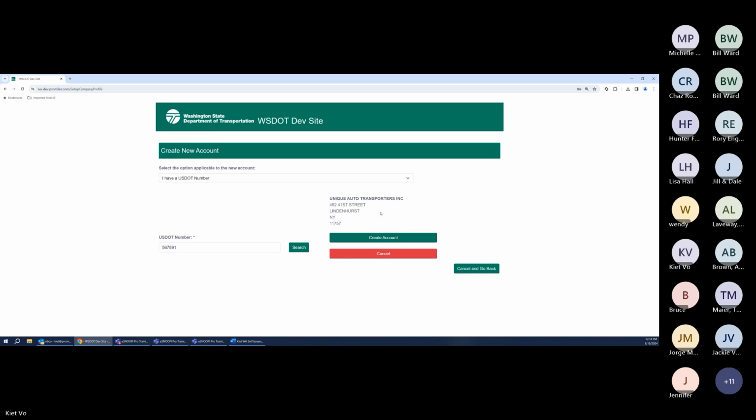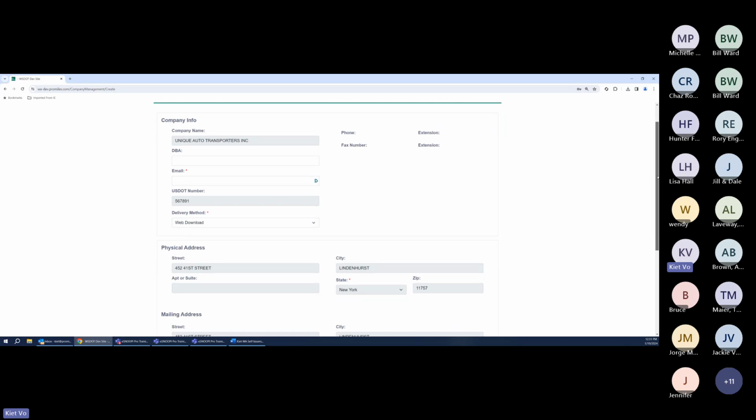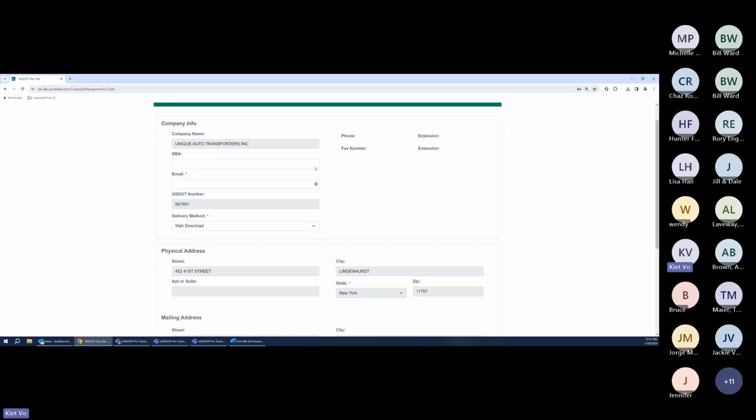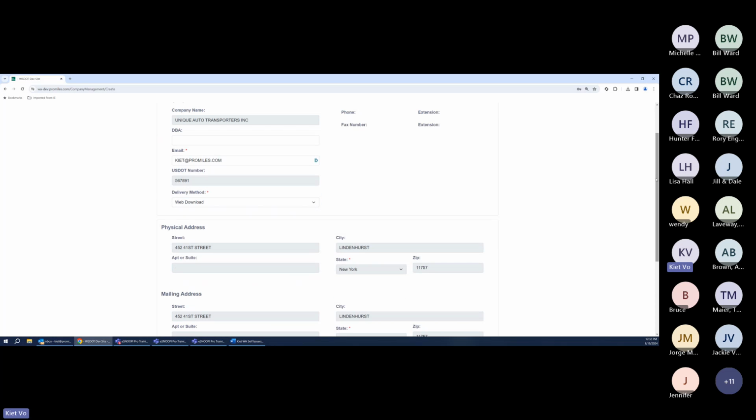All right. So if you have a good USDOT, like I said, you just type that in, hit search, it'll find the account, create account, and it starts to set up your company. So here it pulls in any information that's on file with Prism, a database that we use to create the particular account. You can't change the company name, but you can change your delivery method and your email. And then, of course, you cannot change your physical address or mailing address.